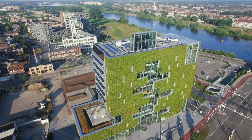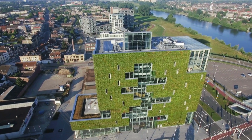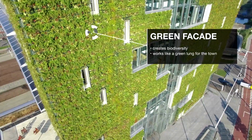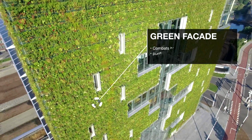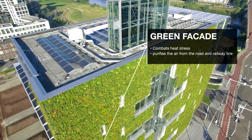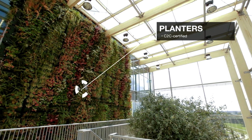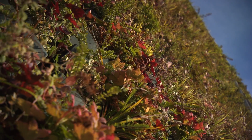The north facade consists mainly of greenery. A variety of plants creates a different look for every season. The plants convert carbon dioxide into oxygen, filter particulate matter, and absorb nitrogen oxide and ozone. In this way, the green facade purifies the air coming off the road and the railway next to the building. It also forms a natural insulation against heat, cold, and noise. The plants also humidify the building's air. The planters were designed especially for the green facade and are C2C certified. Lastly, the green facade offers city centre birds a place to rest and breed.